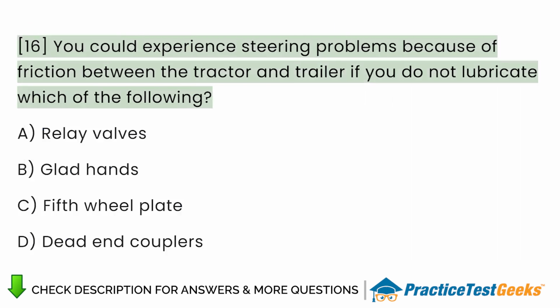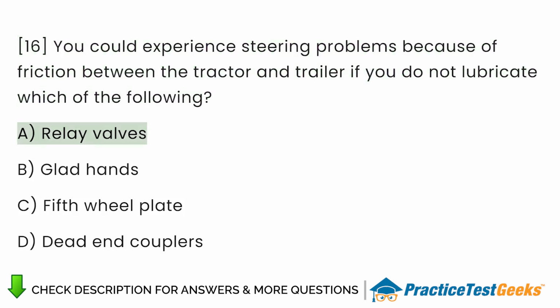You could experience steering problems because of friction between the tractor and trailer if you do not lubricate which of the following? A. Relay valves. B. Glad hands. C. Fifth wheel plate. D. Dead end couplers.